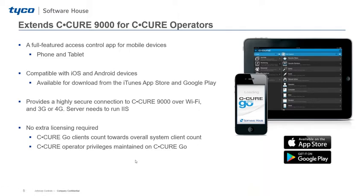And here's a nice point of data here. There's no additional cost for C.CURE Go, right? It basically consumes a client license on your standard C.CURE license, right? So if you have 50 clients licensed, that 50 will consist of your regular admin and workstation and monitoring workstations and your C.CURE Go's. Okay, so if you have 50, that means you can have 50 concurrent users from all 3 of those different directions.